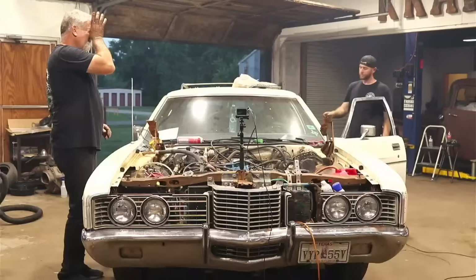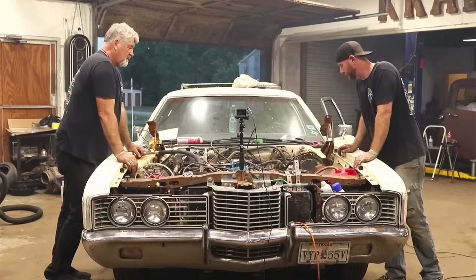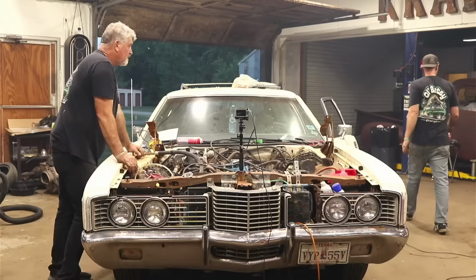I don't trust them brakes enough to see. I was gonna say I could jack it up and see if it'll move before we try to, because we may not have enough fluid in it to even get it to go in gear. Let's try that. Let me jack it up.